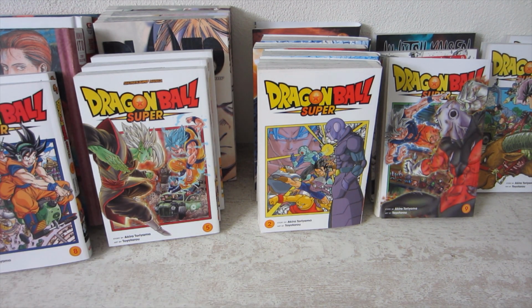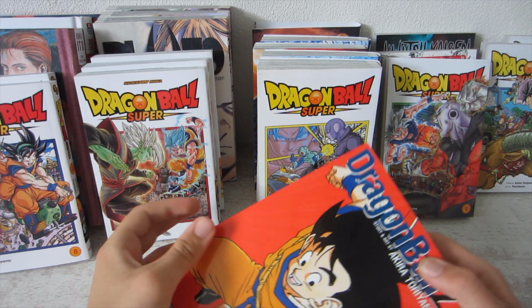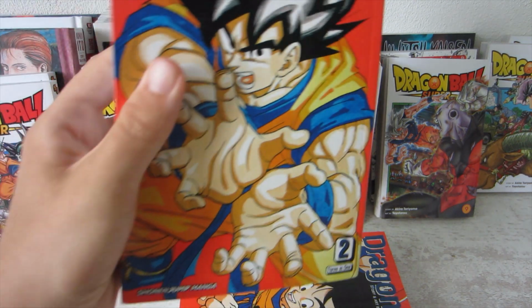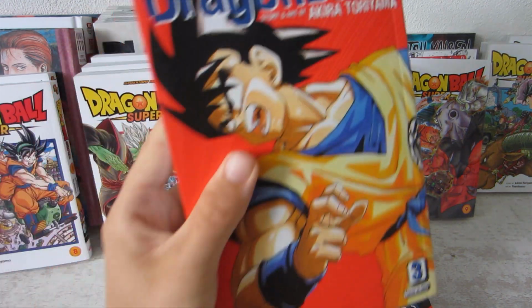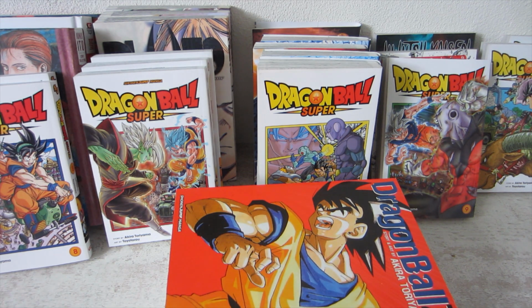And then we're going on to more Dragon Ball stuff. So if you're a Dragon Ball fan, you're at home on this channel because I really like it. We got the Viz Bigs, the entirety of Z. This is one. Over here we have Volume 2. I've read these on my vacation. It was great. Whenever we got home, I did read the Viz Bigs at night before going to bed. But this was super awesome, a super cool read.